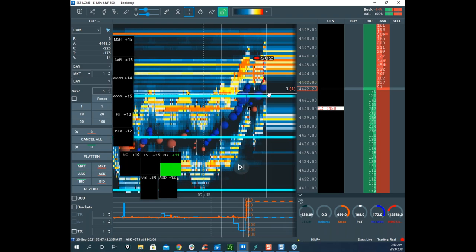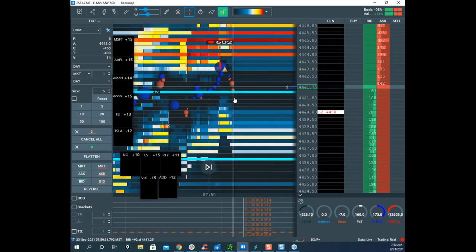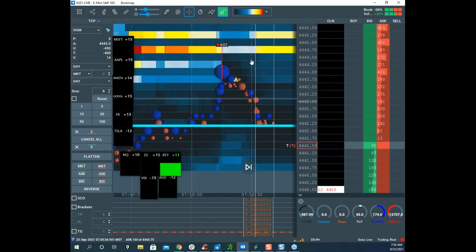43. All right, so we're long. Hopefully this doesn't turn into a dumb and dumber setup on the stop run. Of course, I bought right on it. All right, so let's draw this.